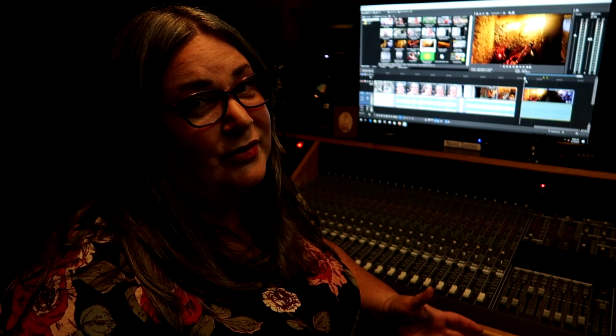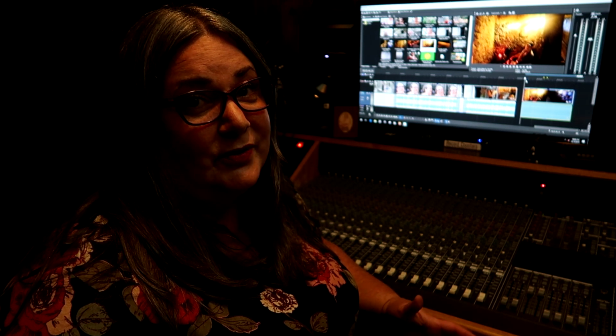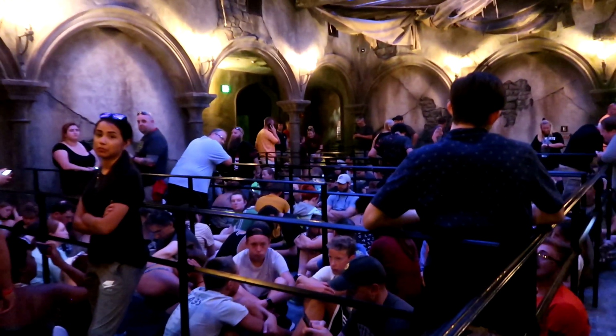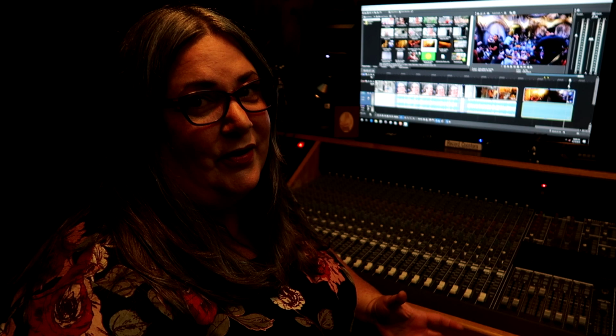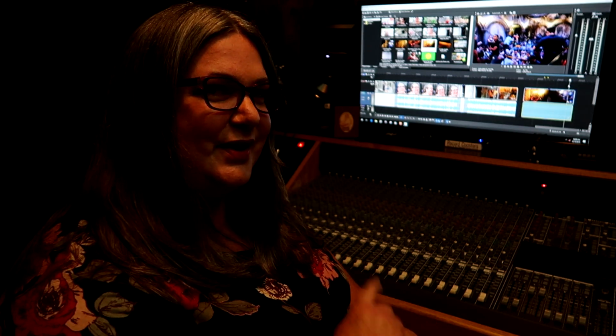Just as you come out of that doorway from the single rider line, off to your right is the little alcove where the tester seat is located. If we take a little spin around the room here, you can see this is the last pre-boarding area. These folks have already seen the pre-show, and they're getting ready to actually get on the ride. Let's take another look at that tester seat.